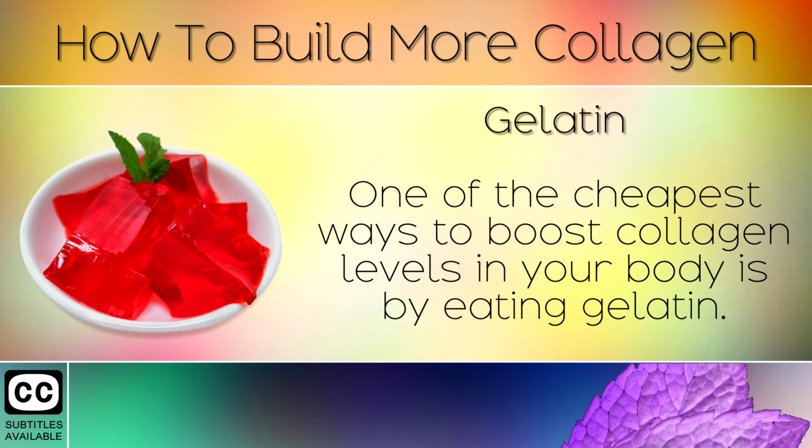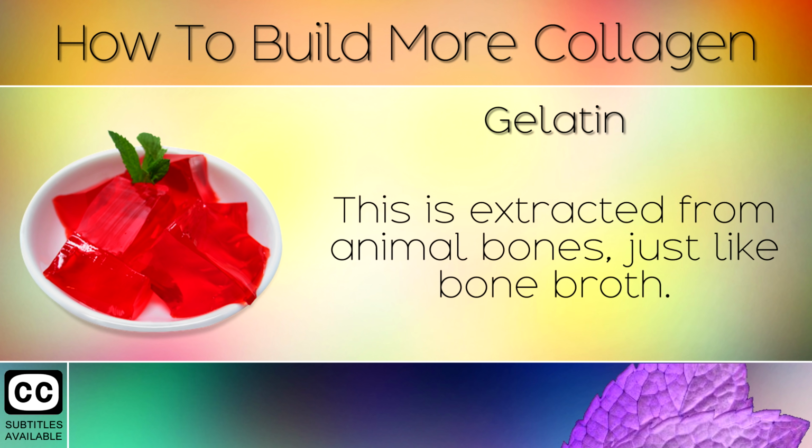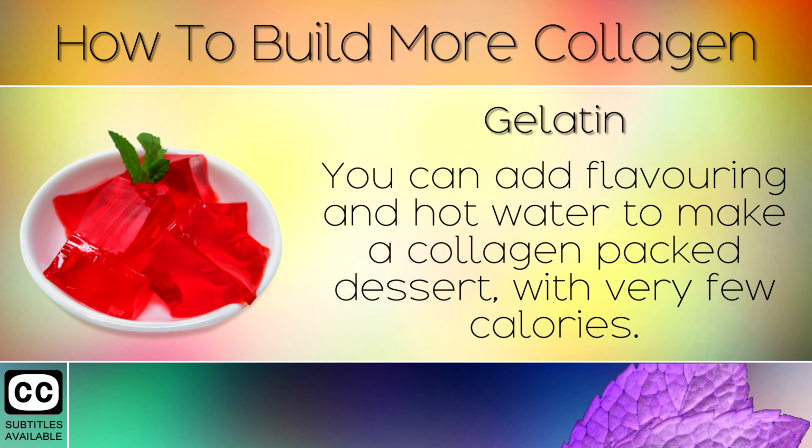Remedy 11. Gelatin. One of the cheapest ways to boost collagen levels in your body is by eating gelatin. This comes in powdered form or as gelatin leaves and can be made into delicious jellies. This is extracted from animal bones just like bone broth. You can add flavouring and hot water to make a collagen-packed dessert with very few calories.